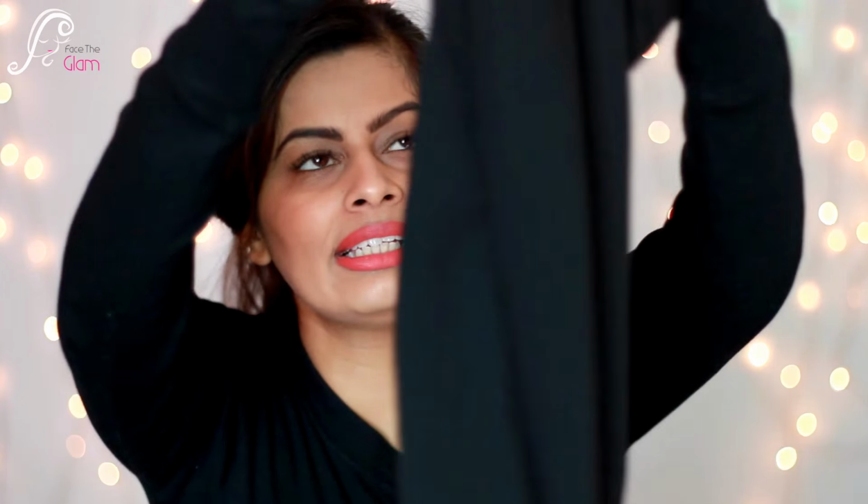And I also got one more bottom, and that is from SHEIN.com. I am a little doubtful of these pants, because first of all, they are really long, I have to get them altered. The second thing is, I think it's a little saggy on me. The material is really nice, but it is high-waisted and saggy, especially from the thigh area. So I really don't like the fit of these pants.